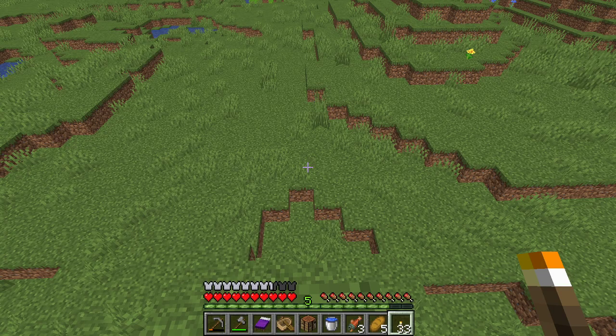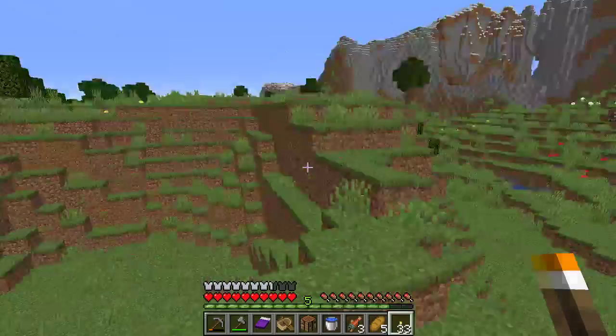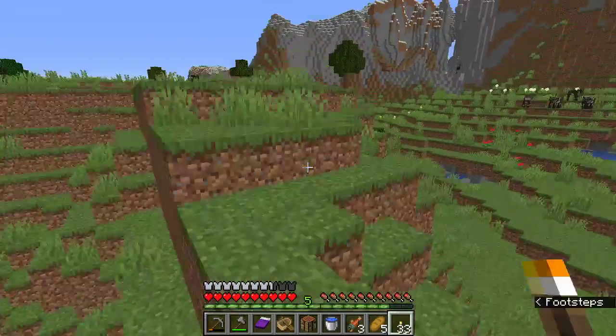Let me do that. I've got my little list going on there. It's not a shopping list. It's just things I need to do. Got to get the good view. Got to get the feng shui going.